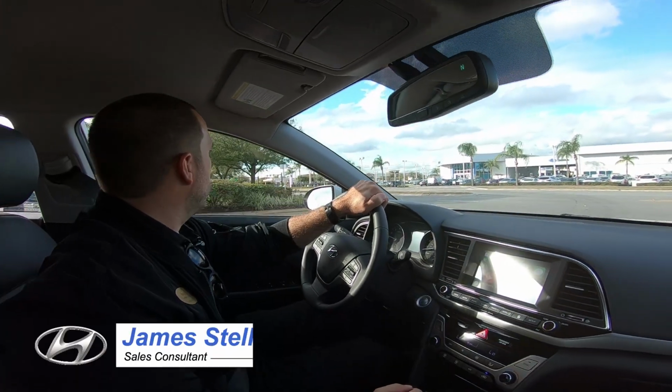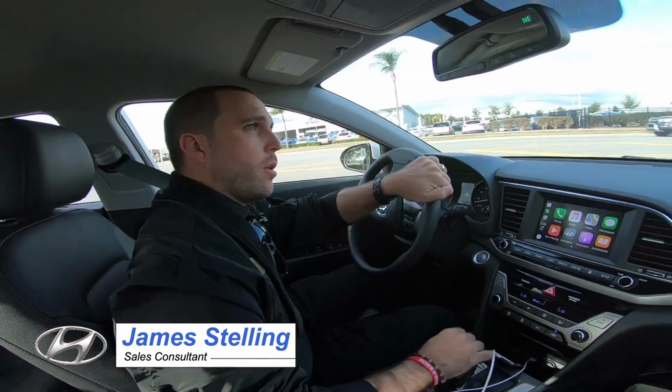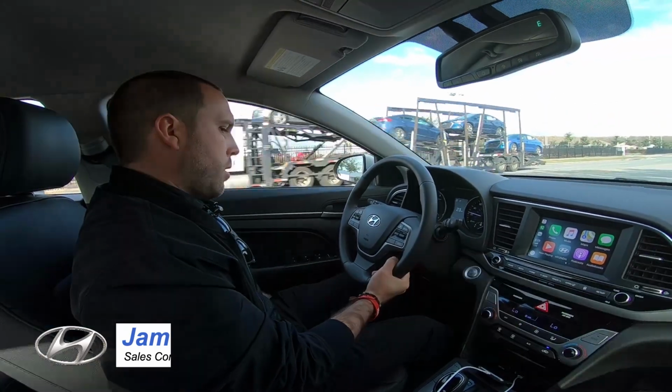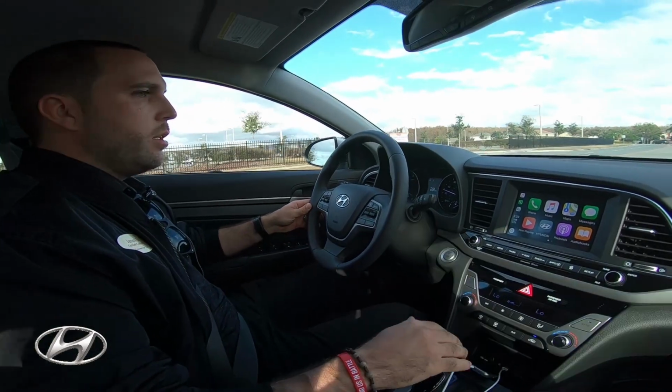Right, so we're in the 2018 Elantra Limited. Gonna check out some of the driving dynamics in this car. Also share with you guys some of the features it has. Comes standard with a power seat, leather interior. I have heated seats as well.